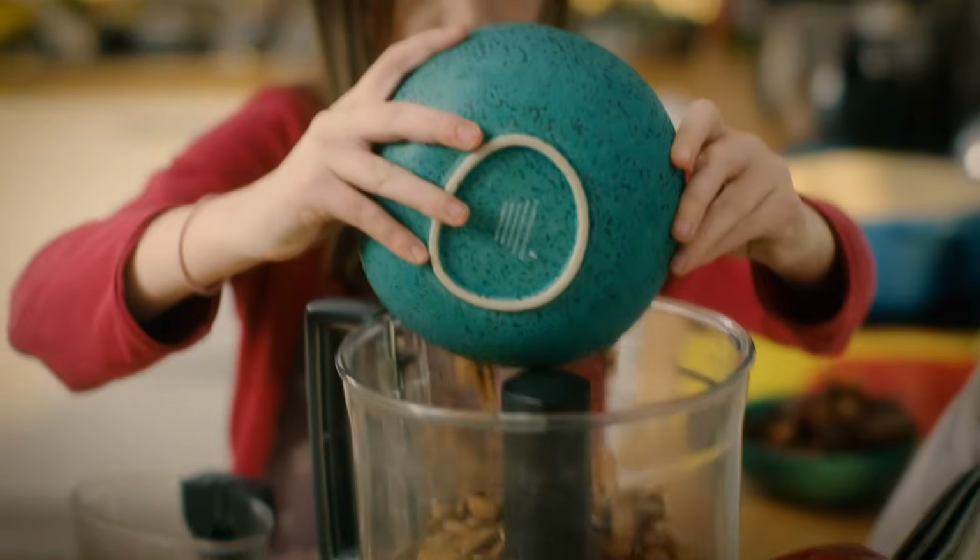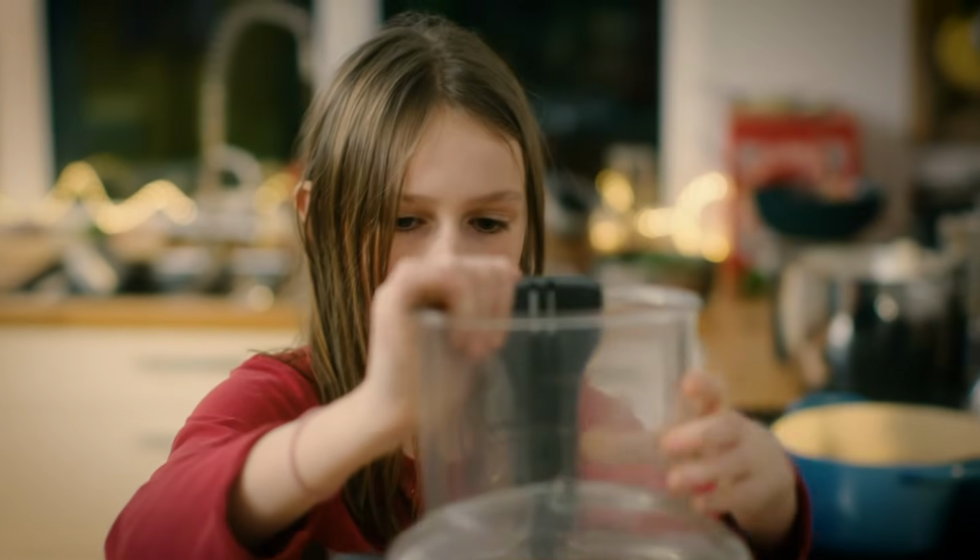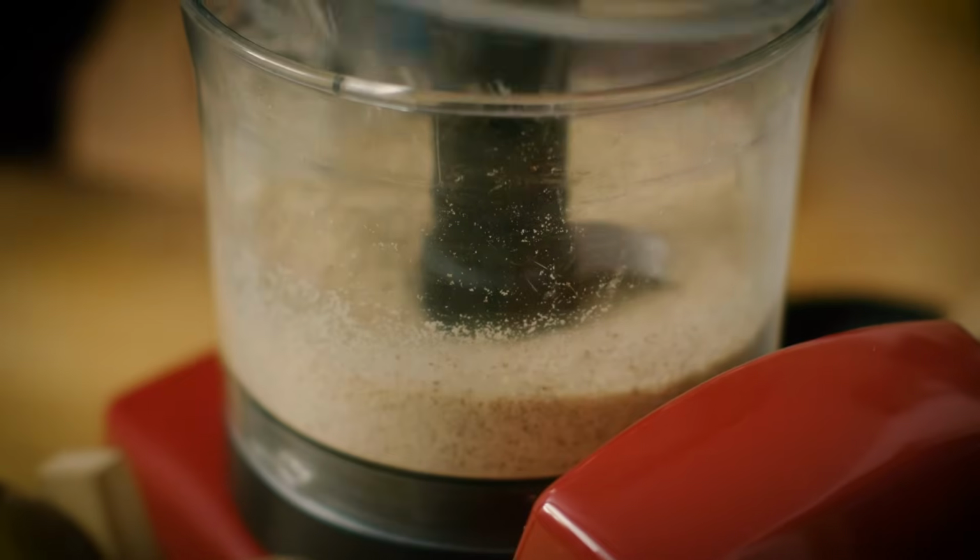My children will do little snacks. What is important is that they are really realizing how eating is the start of health.